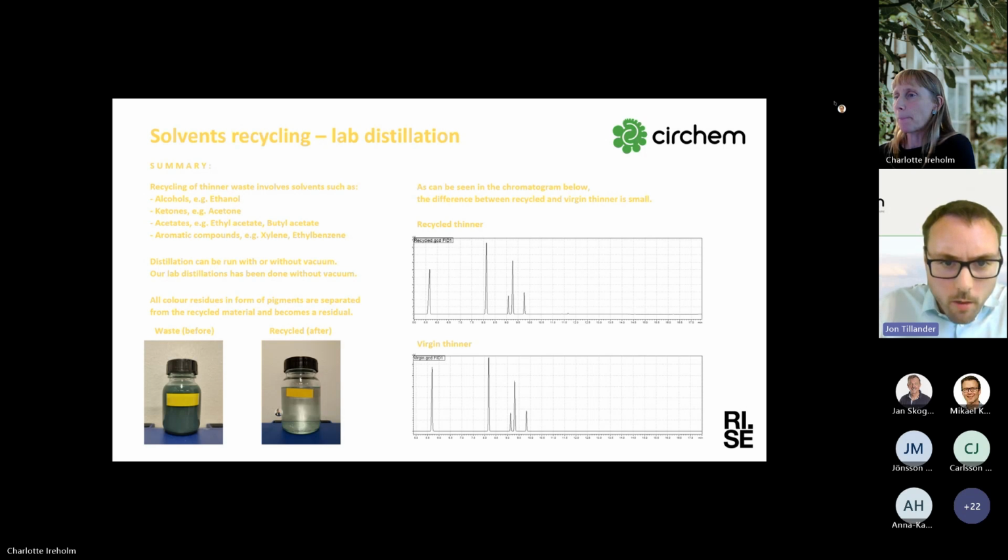And now I don't know how big your screens are, but first you see the recycled thinner in the upper chromatogram. You see you have the main parts. There is 1, 2, 3, 4, 5, and those look quite similar to the virgin thinner. Then you have some small peaks in the chromatogram of the recycled thinner, but as you can see, there is not much more of other solvents in this case. That's good.